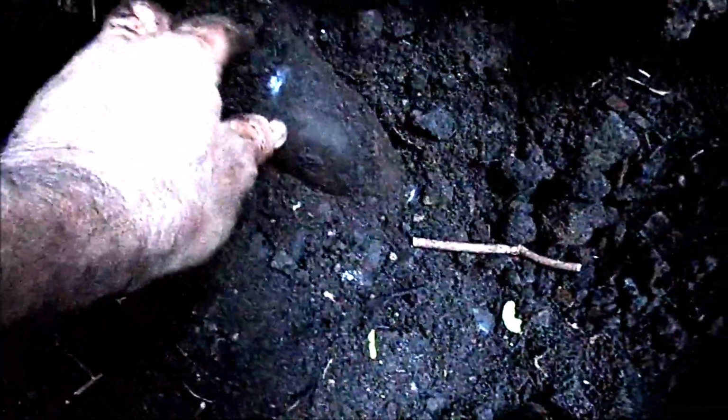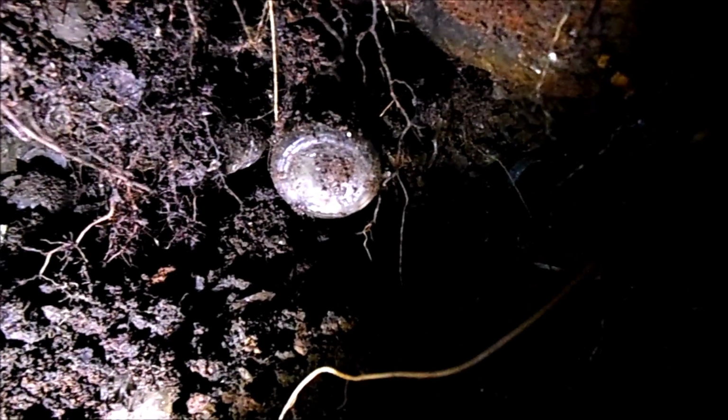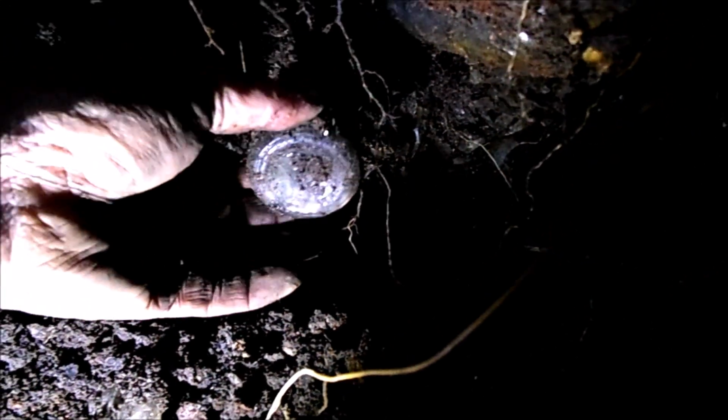Well, I just dug up a milk. Oh, it's another Edgewood. Well, if it's a quart Edgewood, it would be a rare one, but... Well, the other 2 I found actually had some kind of damage to them, so... This one looks to be perfect, so... It's another $12 bottle.